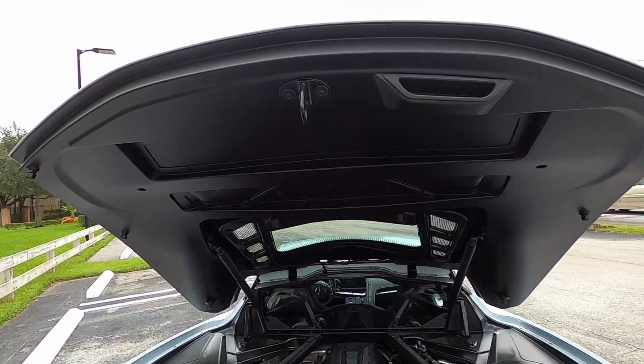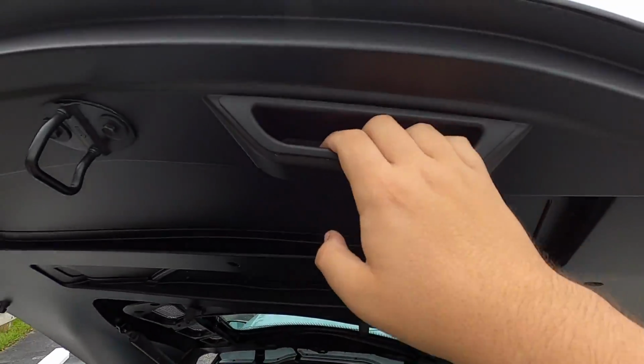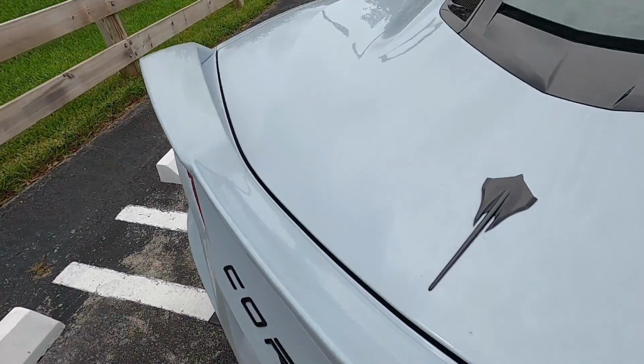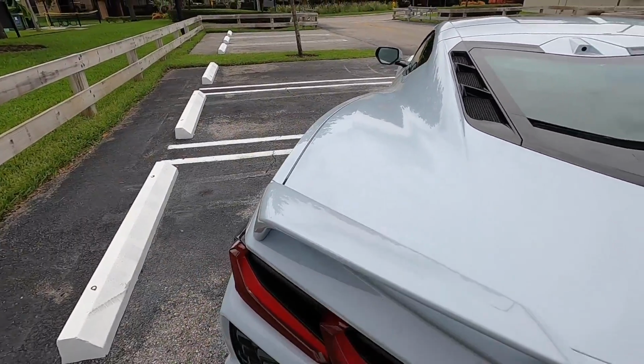All right, so right now we're gonna close up the rear hatchback here. And instead of just putting your hand on the paint, you actually have a little cutout here, a little handle. And similar to other Corvettes in the past, you just let it drop and it is soft close. So you don't ever have to slam the rear trunk here.